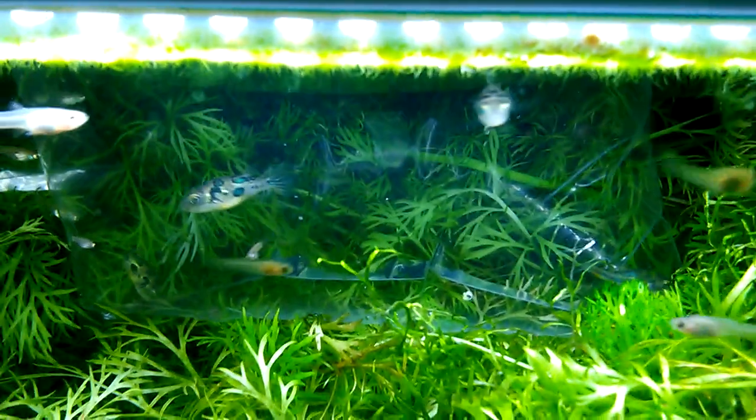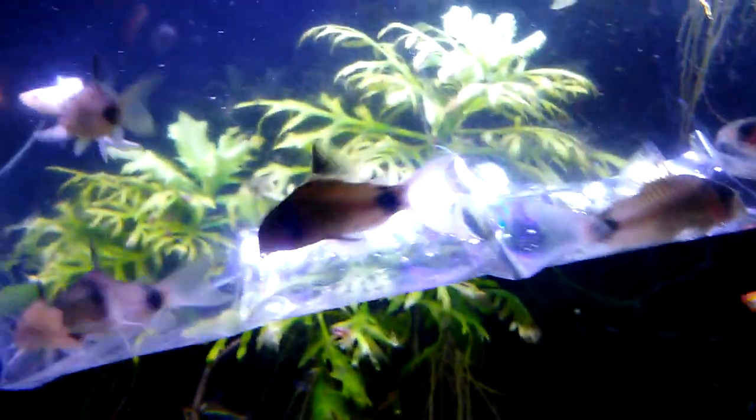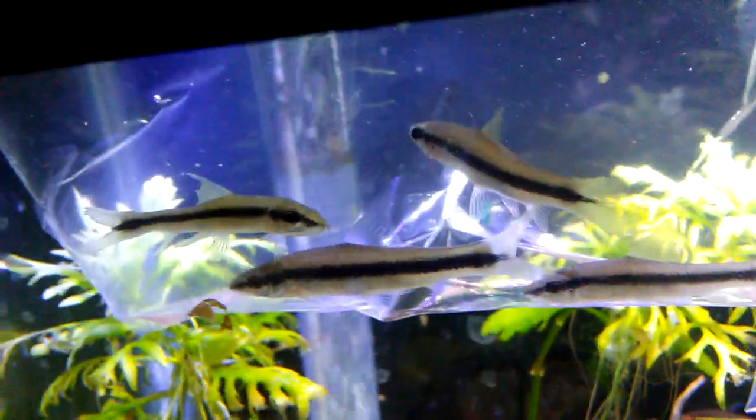But yeah, so that's all about the new fish. So altogether we got 2 bronze Corydoras. Four Pea Puffers. And down here, 8 panda Corys. And 2 lime green Endlers. I haven't even gotten a good look at those yet. That one on the top. Well, I guess it's alright. And 4 Siamese Algae eaters.